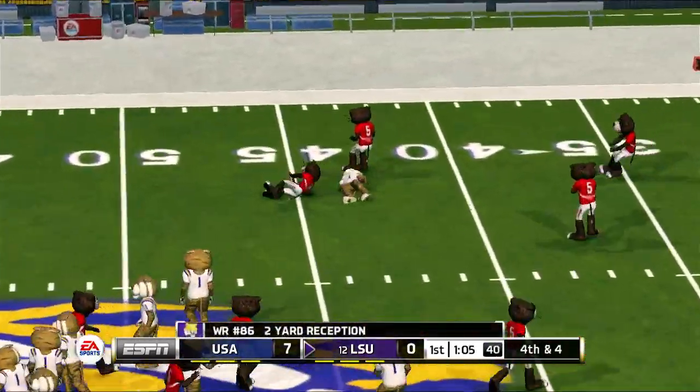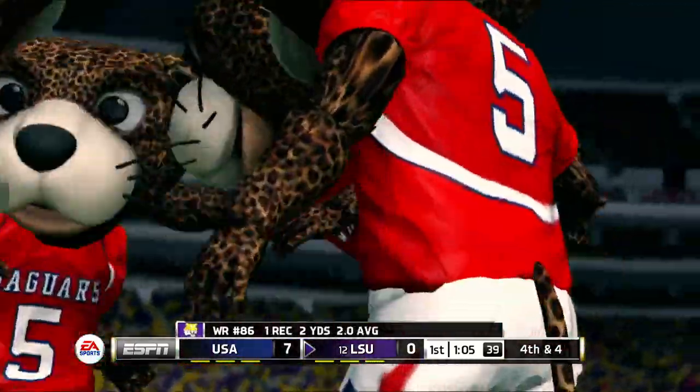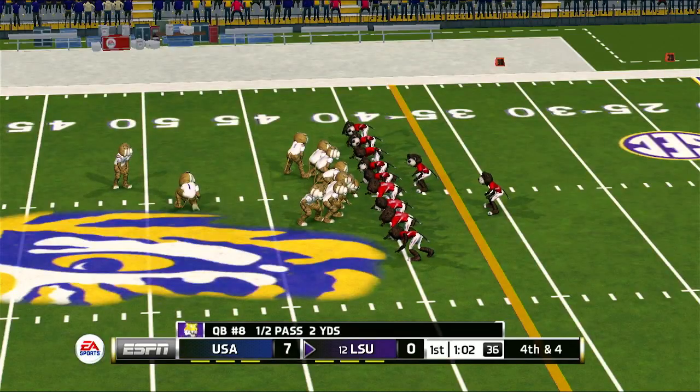Here we go. Here's the throw, and I don't think he got anything on that. That play was designed to pick up a first down, but they didn't do it. It looks like the receiver just lost track of where he was on the field.